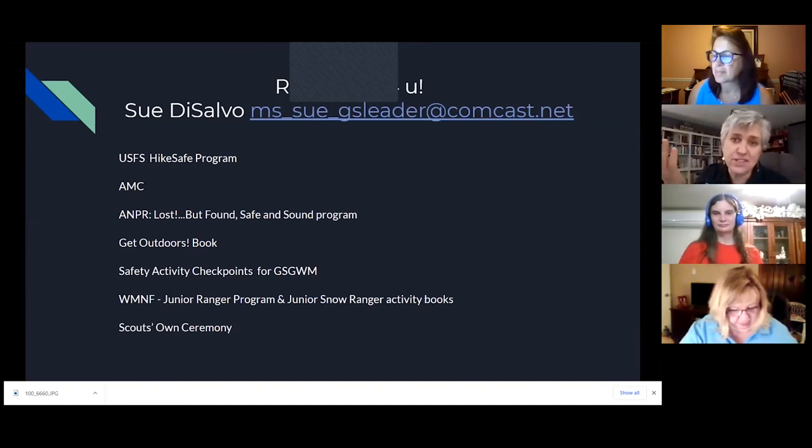And information on Scout's Own Ceremony. If you've never done one, you could take a look at this, and hopefully your girls would be interested in doing a Scout's Own Ceremony at some point.